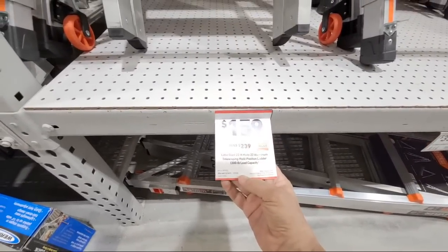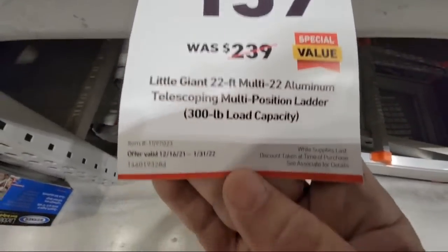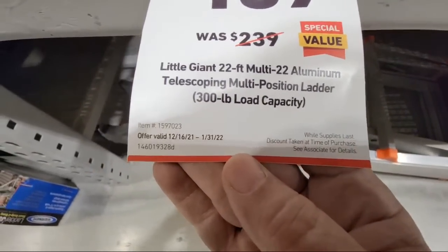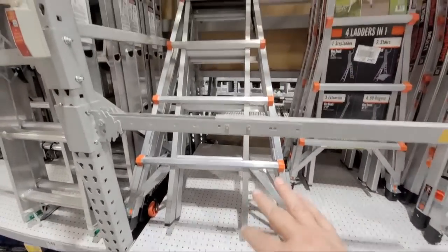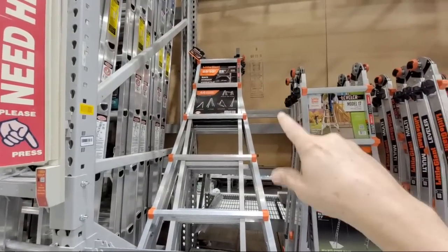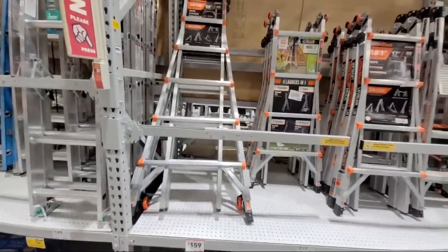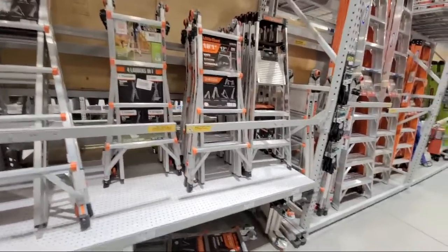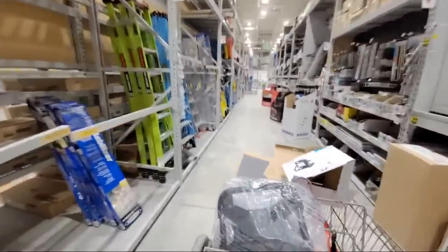Here we have the Little Giant 22 footer, down to $159 from $239. This actually started in mid-December and ends the end of January. So for those of you that were asking, the Werner 22-foot deal ended already at Home Depot, but you can get the Little Giant one here too. This one is only rated for 300 pounds. It's IA rated, not IAA rated. So for anybody for whom it's important to have that IAA rating up to 375, this would not do it for you.